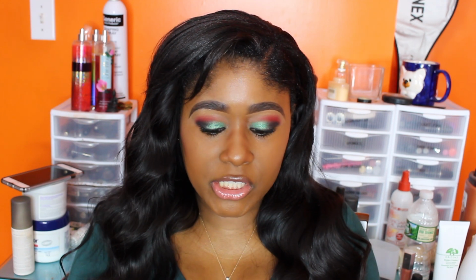You don't want shiny, stark in the middle of your eyebrows. That's kind of not really a good look. So I like Select Cover Up better than all their other concealers. The Pro Longwear concealer is also creamy, but I've never tried it, so that's just why I'm recommending the Select Cover Up.